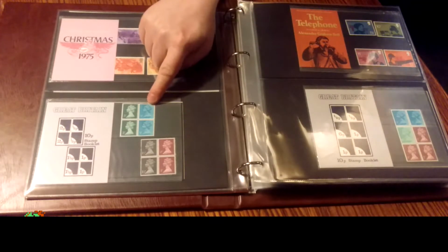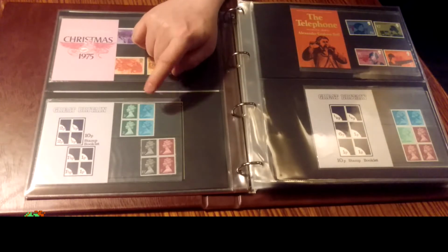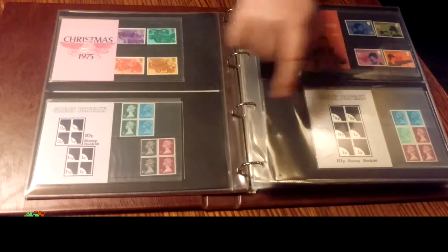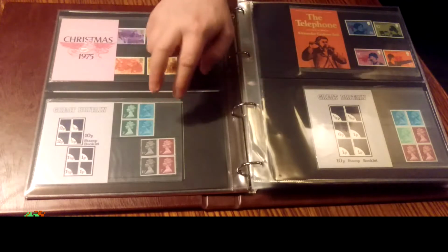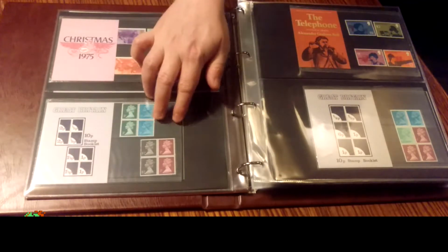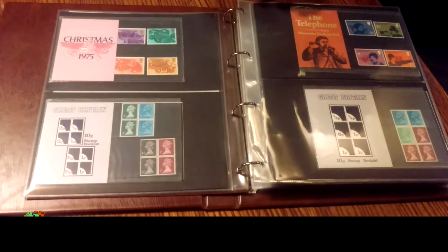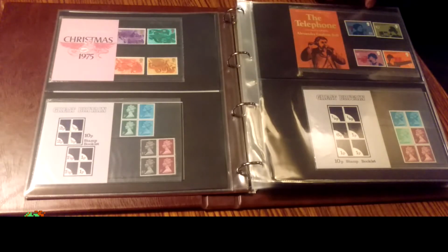Now, this one here, the 10p stamp booklets, they are part of the Post Office Mist series that I've done a video on before, as is this one here. These are basically sister books. One came out in January, one came out in March, I believe it is. And they are both part of the Mist collection. So these aren't official Royal Mail issues. The stamps obviously are, but the presentation packs aren't. Sometimes called private packs. But still look good in the collection.